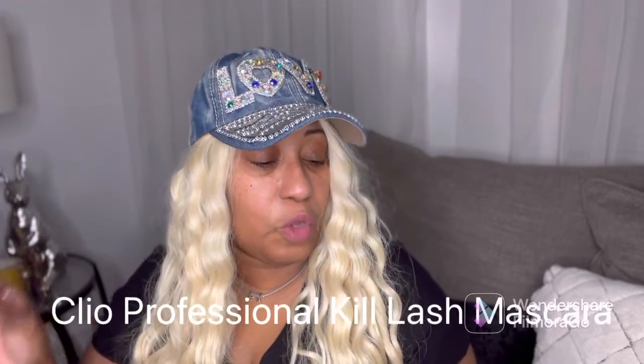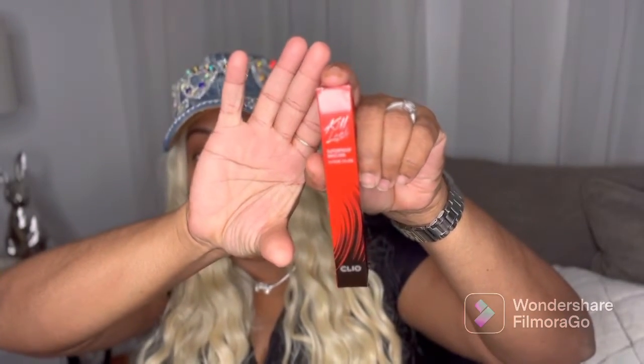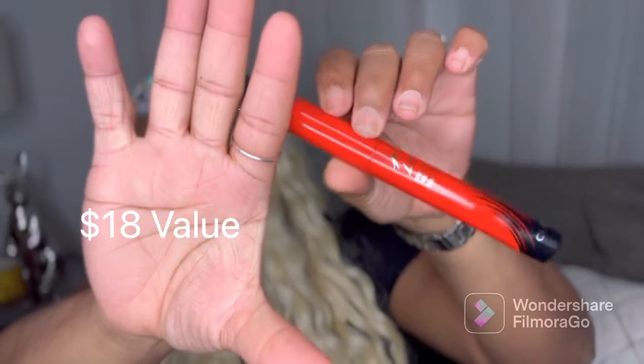So last but not least, I got the Kill Lash Super Proof Mascara and the Stream Volume from Clio, and this is the packaging. I'm in love with the packaging. I'm a sucker for red and black. Those are my favorite colors. But the packaging on this is amazing. I totally love it, guys. That is amazing looking.